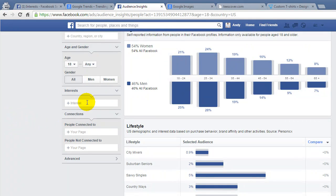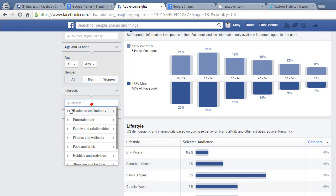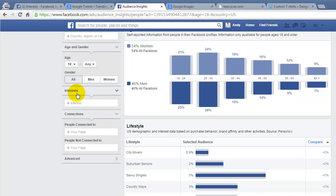But the main thing I actually want to show you is interest here. Interest is pretty much like your keyword, or a topic, or your niche. There are plenty of things that you can target. It's anything that's been said within Facebook, or anything they liked, or a fan page they liked. So if they ever mentioned, let's say, dogs, or liked a page about dogs, or a video about dogs, they could be targeted.